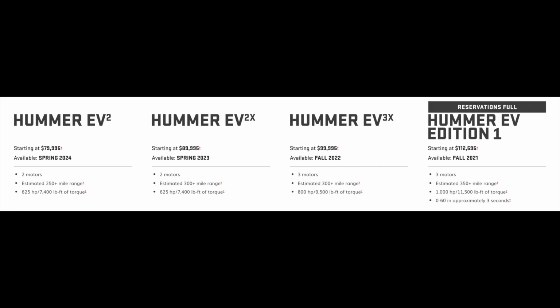It starts at about $79,995, and it goes all the way up to the limited edition Hummer EV2 First Edition, which starts at around $112,000. Now, the first edition is going to be the most powerful one. You're going to have over 1,000 horsepower and 11,500 pound-feet of torque.